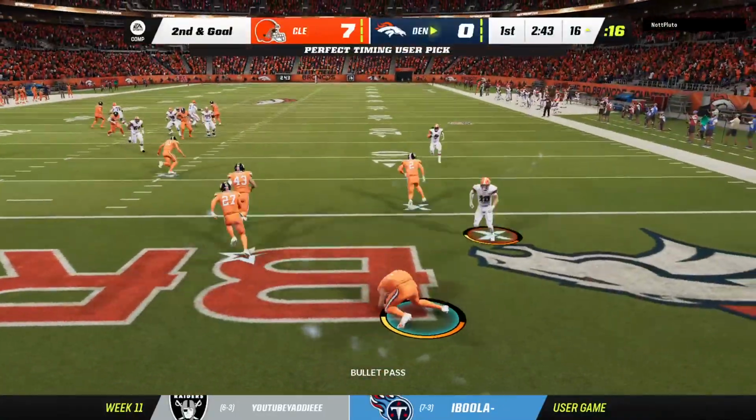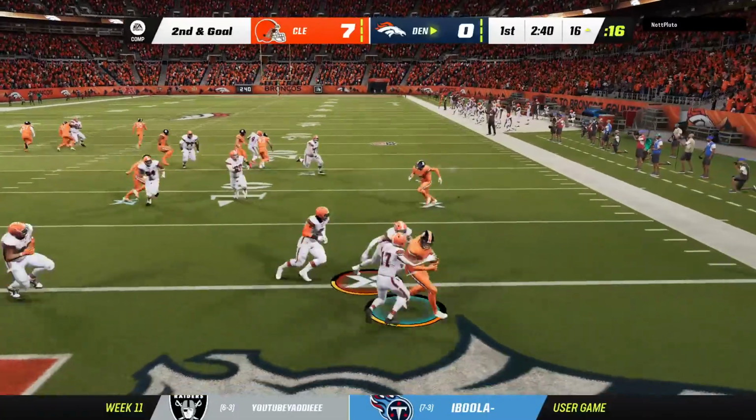And oh, it'll be intercepted. Picked off by Justin Simmons.